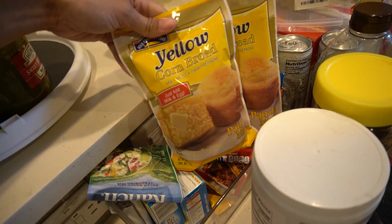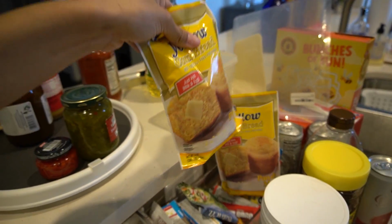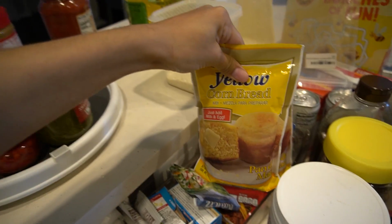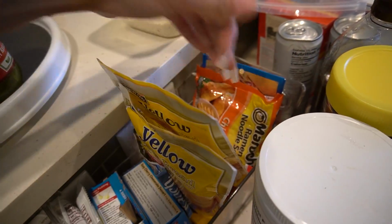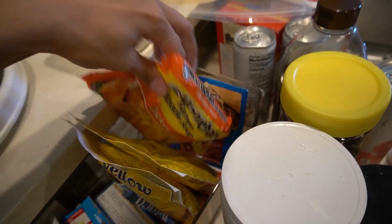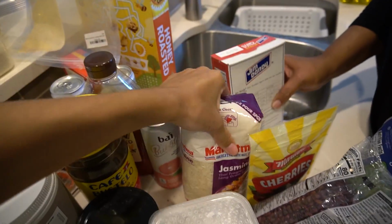No. You could. I mean, if you bought a big box of cornbread mix, but like these little individual packs, I wouldn't. Yeah, it doesn't really make sense to open those. Like individually packaged anything, if it's one little thing, obviously don't open it. But if it's a larger amount, like this rice, I would say do it.